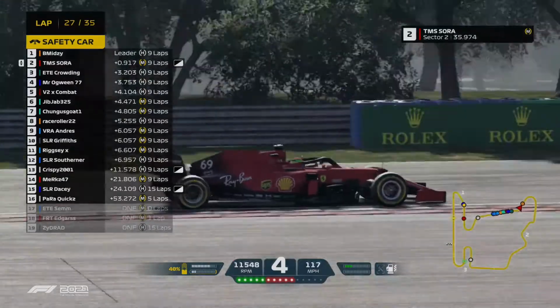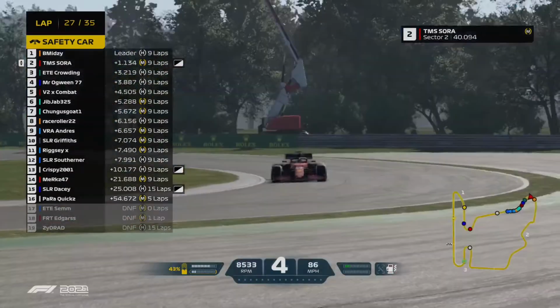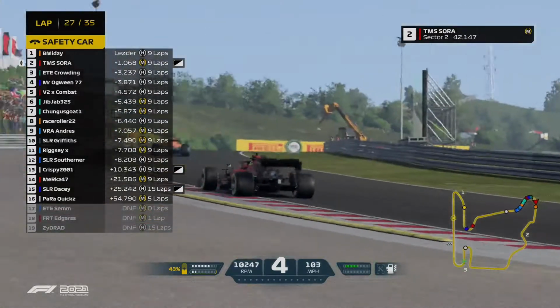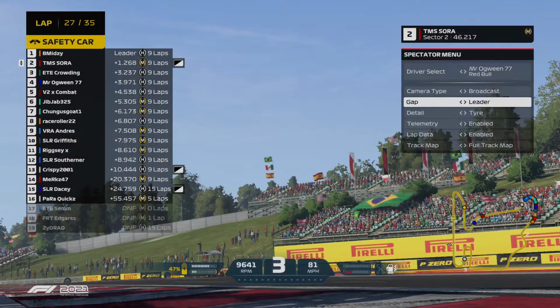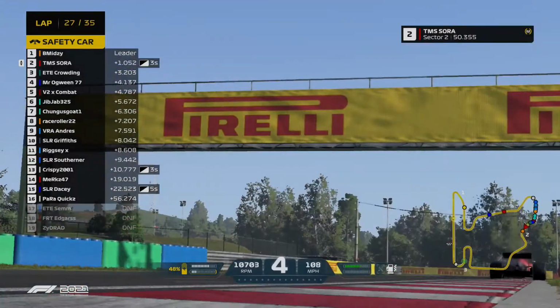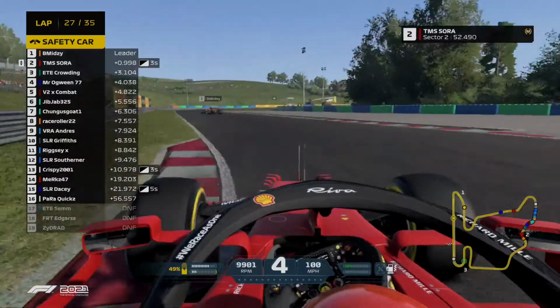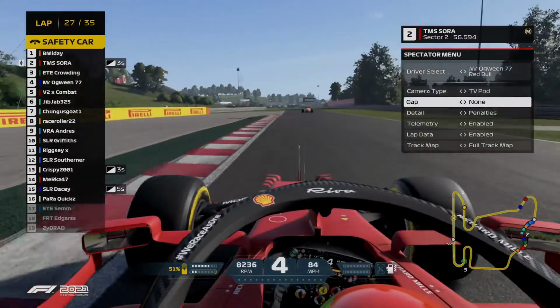I'm thinking late changes onto soft tyres for a lot of these guys, and a mad dash to the end, lasting around 5 or 6 laps. This Hungarian Grand Prix may have just been blown wide open. Of course, Sora has that penalty, I do forget to mention. So if he does take the lead, he'd have to pull out a 3-second advantage in order to pull things off at the end of the race.